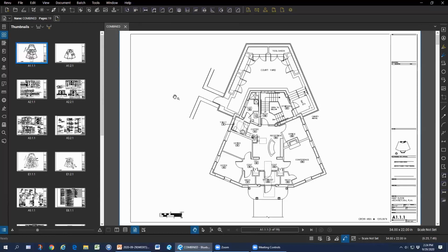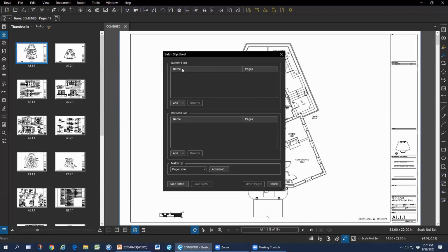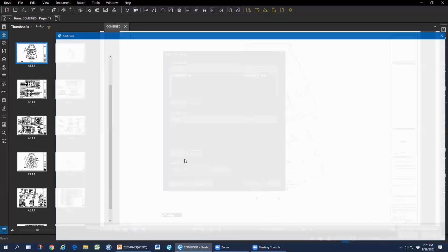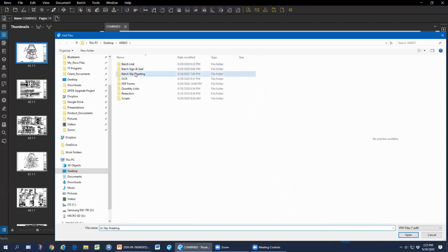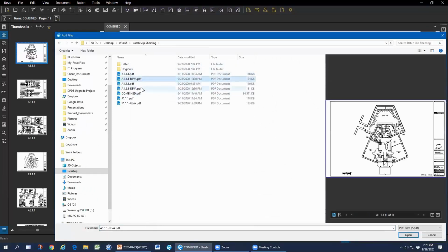So here I'm in a multi-page PDF, and I'm going to do a batch slip sheet, and I'm going to tell it to take the current open file, which is called Combined, that has 19 pages, and look for revised pages. And in my folder here, there are 3 revised pages. There's Rev A, there's Rev A, and there's Rev A for different architectural and fire safety pages.